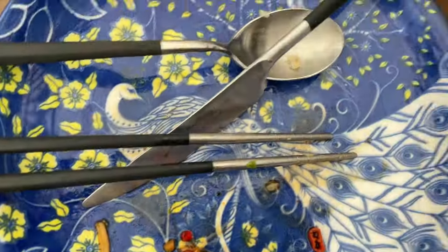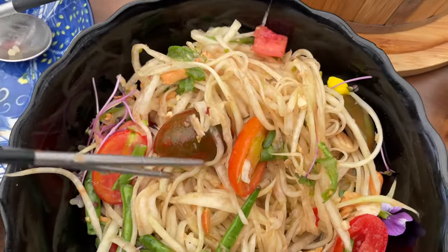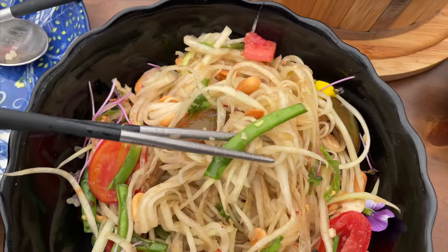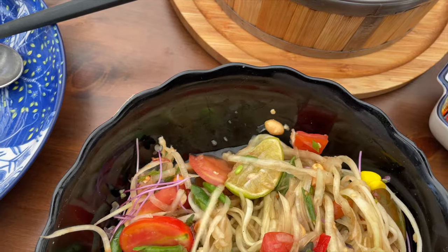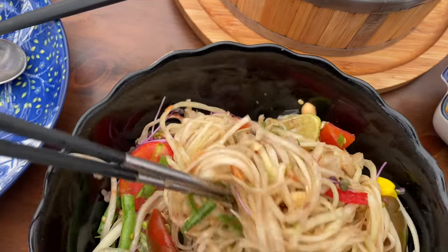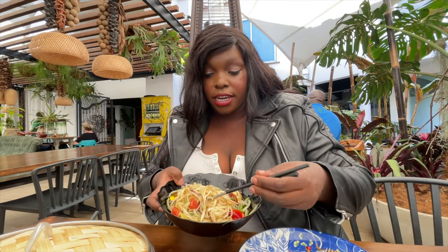Even mine is huge, and this salad too. You see, it has tomatoes, French beans, peanuts, lime. Guys, they've said their portion size is usually huge, you can share. Nana is taking her takeaway.